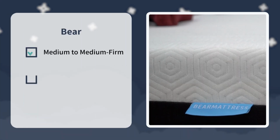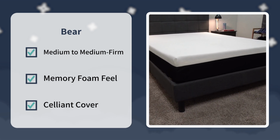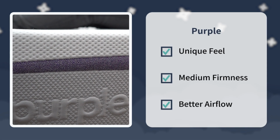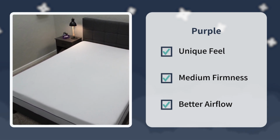Let's actually address the final verdict right now, shall we? I'd say looking at the original Bear mattress, if you want an all foam mattress with more of a memory foam feel between a medium and a medium firm, you like the sound of that Salient cover, and you want the more affordable option between the two usually. And then check out Purple if you're interested in trying out an all foam bed with a completely different and unique feel that's around a medium, and you want the bed that should offer more airflow for hot sleepers.